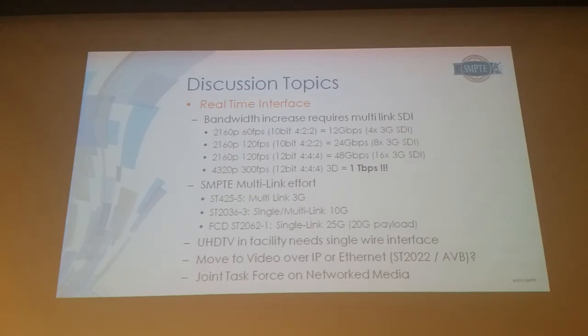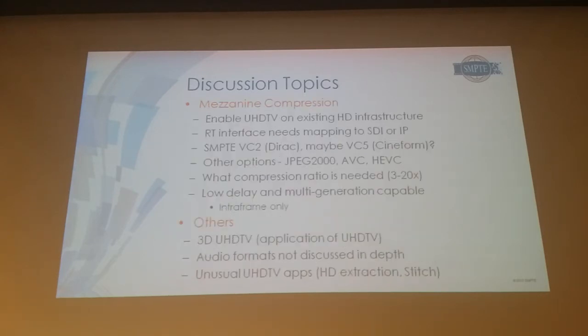Also, the move to video over IP, or possibly AVB, is an interesting evolution, but the bit rates become a problem there. So this is something that this committee is not wrestling directly with, but has identified that there is work to be done. And that's in conjunction with the Joint Task Force on Network Media and where they're going, and obviously there's going to be some convergence of thinking down the road.